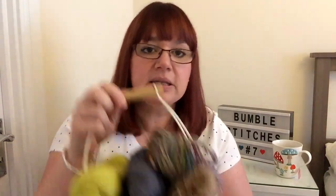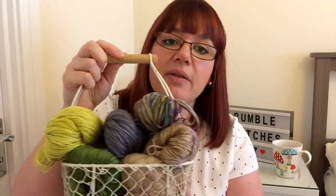So I've done a bit of stash diving because I really didn't want to buy another 3 skeins of yarn because I've got quite a lot of skeins sitting in my stash. So I've got a couple of options which I'm going to show you guys. I've popped them all in this little basket so I could keep thinking about them. Just looking and seeing which went well, and it turns out they all sort of interchange quite well together.